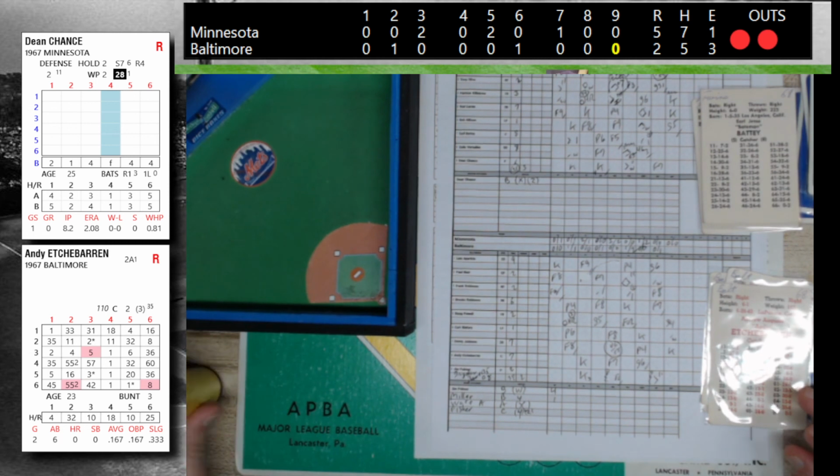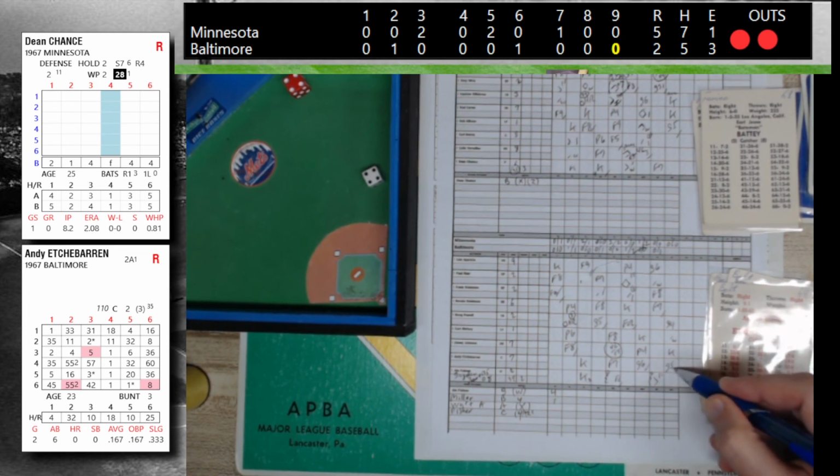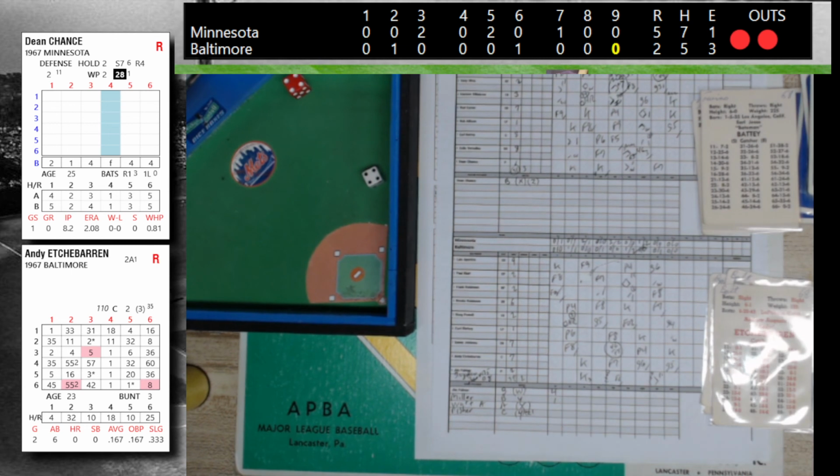Here's Andy Etchebarren. Pitch from Chance. That's a 44, and that is going to be with a runner on first. He's a B pitcher. That's the ball hit to third base. Throw to first on target, and that's the ball game. No runs, no hits, a walk, 1 left. And Etchebarren grounds out to end the game.